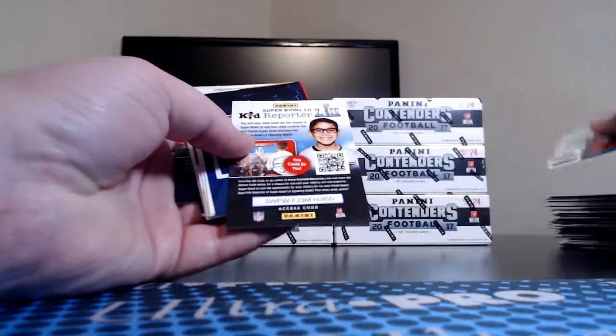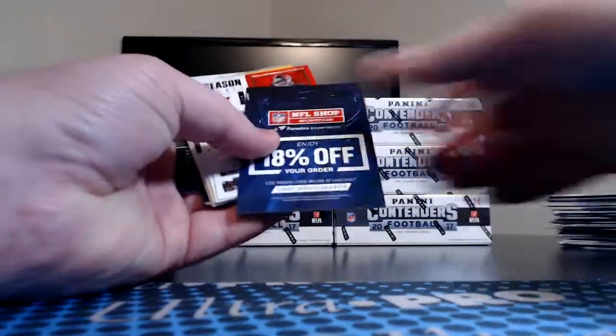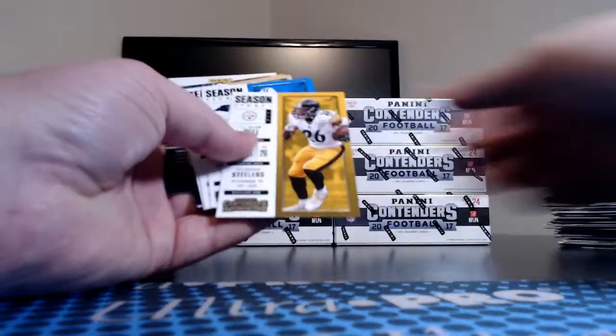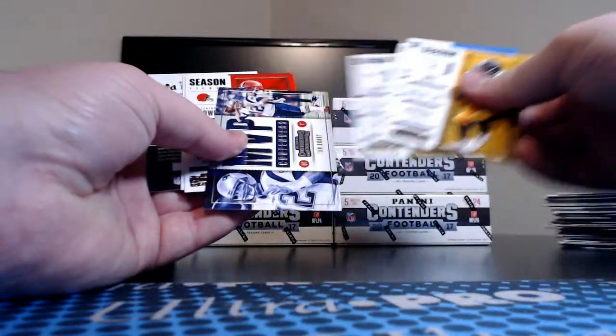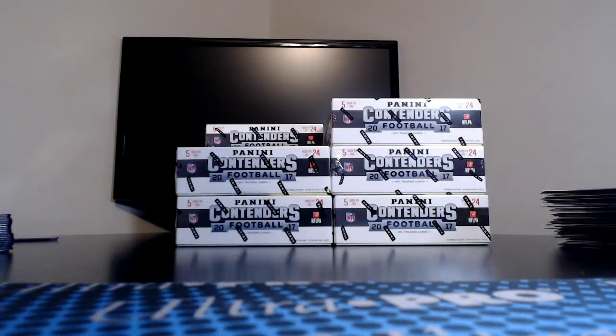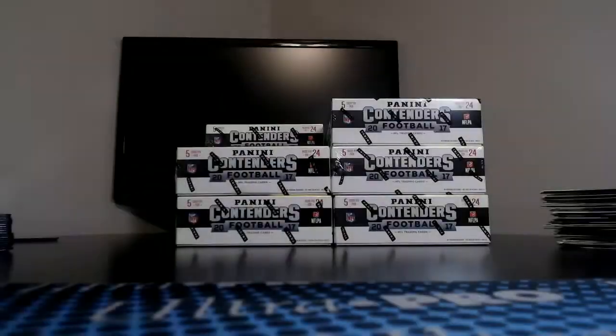I like old John Fox. Thought he would really turn the Bears organization around some. My favorite coach ever for the Panthers. Kamara, rookie of the year contender. And Tom Brady, MVP contender. So we did indeed have our five autographs, three of which were on card in that box.